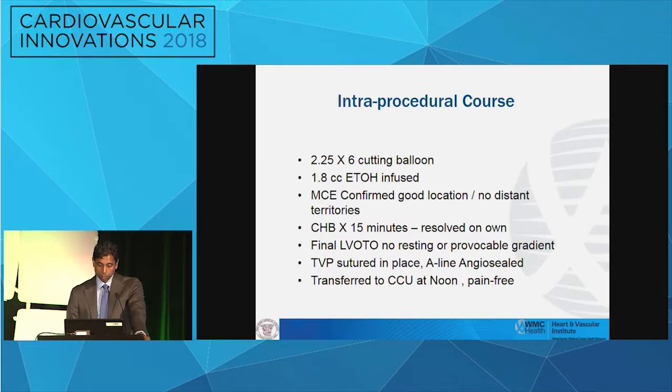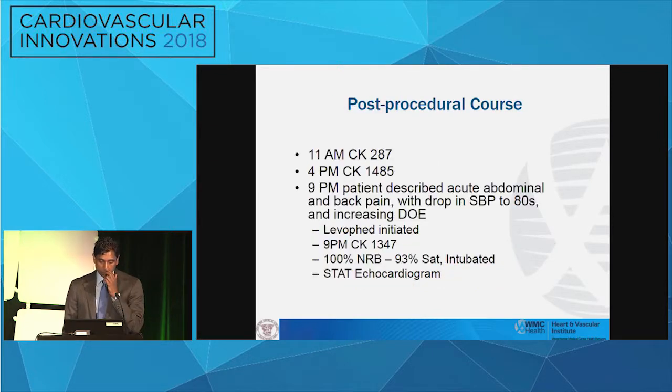Her final outflow tract obstruction was no resting gradient, so she had an immediate surgical-like result, as Dr. Sorajja sitting here would like to say. TVP was sutured in place, A-line, angio-sealed, and transferred to CCU at noon, pain-free. So her 11 a.m., when she's still on the table finishing up the case, her CK was 287. At 4 p.m., the CK is 1485, so a little bit higher than we expect, but not too bad.